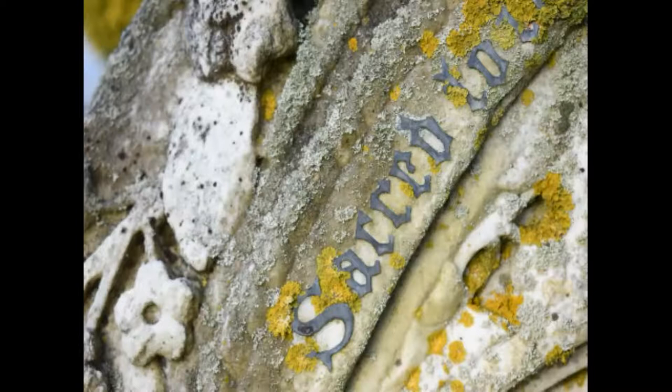Burial grounds support many species of lichen for a variety of reasons. The different rocks and building materials have distinctive lichen communities: limestone, sandstone, marble and mortar, etc.